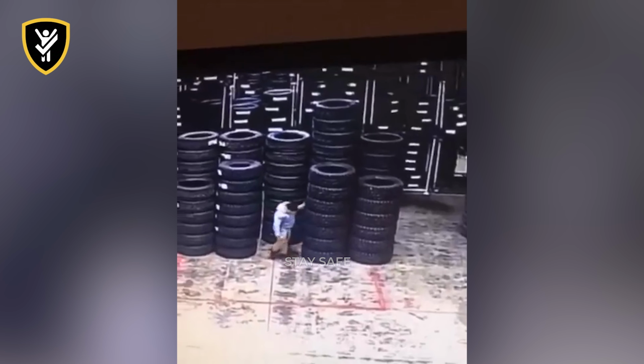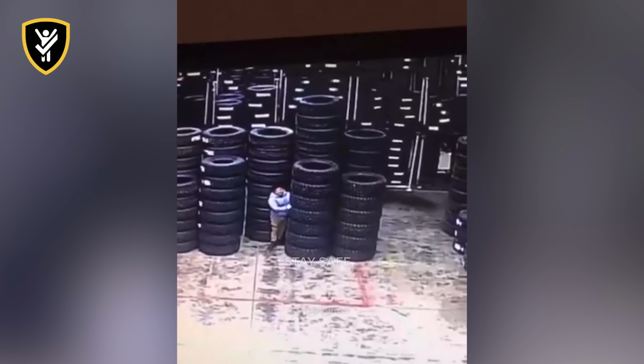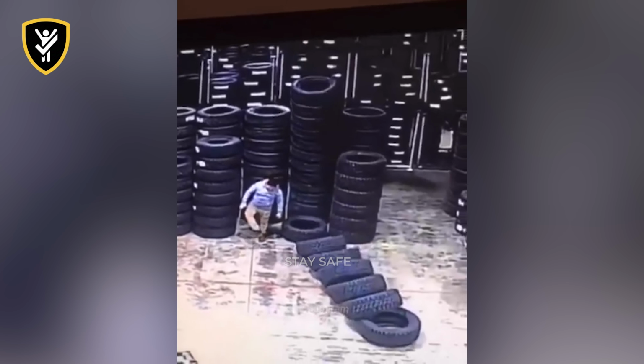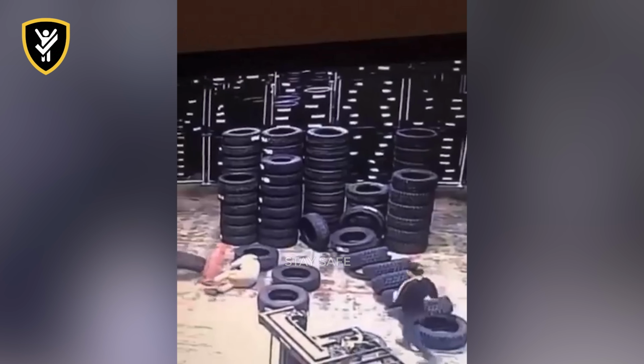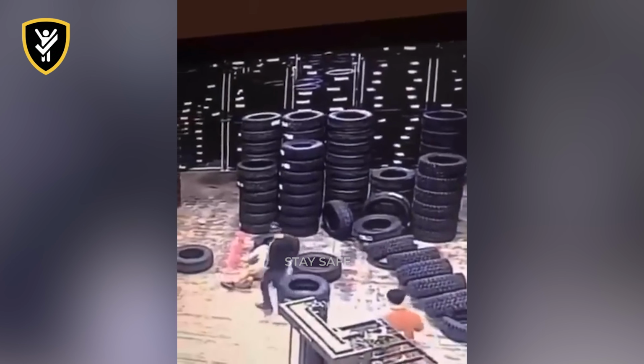Personnel must check surrounding materials before moving one column, keep clear of adjacent stacks, and avoid working where nearby freight could shift unexpectedly. In a residential yard, a worker runs toward a rolling utility trailer, unaware that a pickup truck has lost control and is beginning to roll backward into the same rear clearance area.